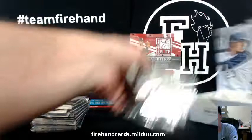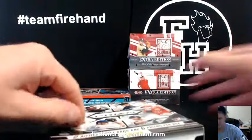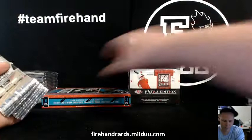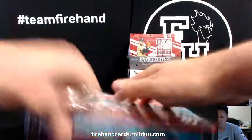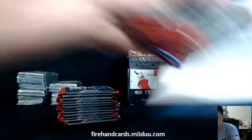There's draft picks. There's the dust-filled 14 Grit Prism. Donruss Series 2.